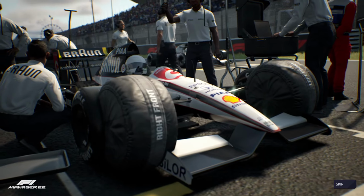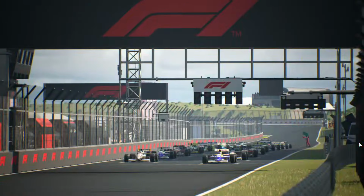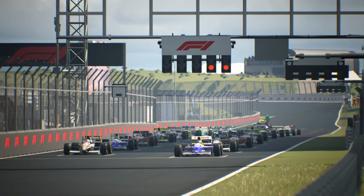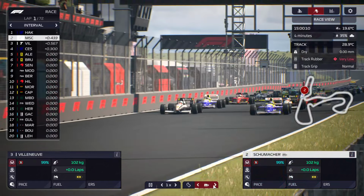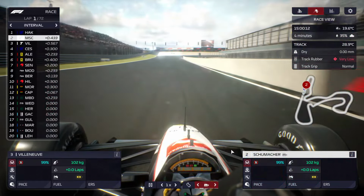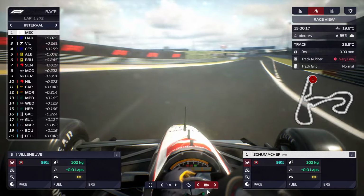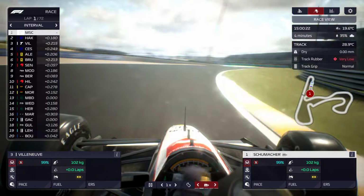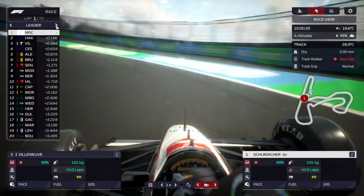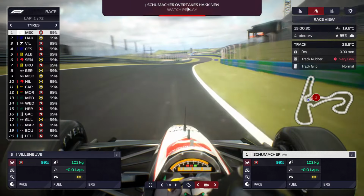The teams are ready to go. The drivers are ready, and the crowds are waiting. It's the Dutch Grand Prix. And it's lights out, and away we go. Very good. Position gained for Alfa Romeo.